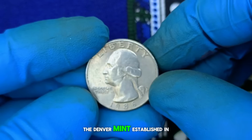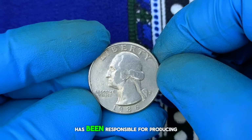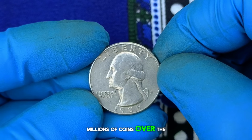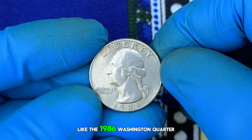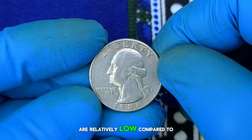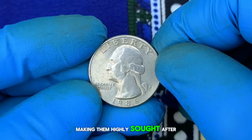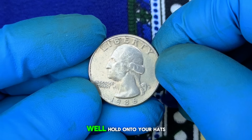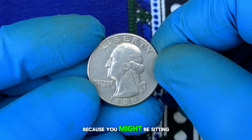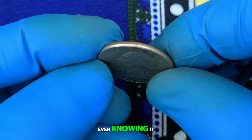The Denver Mint, established in 1906, has been responsible for producing millions of coins over the years. However, certain mintages, like the 1986 Washington Quarter, are relatively low compared to others, making them highly sought after by collectors. But what about their value today? Well, hold on to your hats, folks, because you might be sitting on a gold mine without even knowing it.